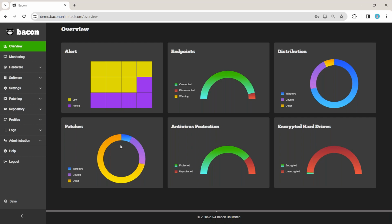Next up, we see patches. This will show us how many patches or packages we have available to push to our machines. So here I have, let's say, 25 jobs that can be split up between all of my Windows machines for patching. That could be like maybe everybody needs one patch or there's a lot of different patches for one machine, but we'll see that as we go into the patching side of things.